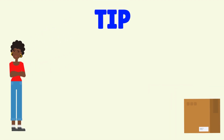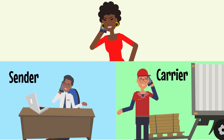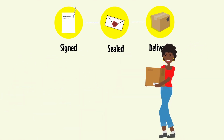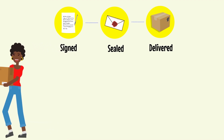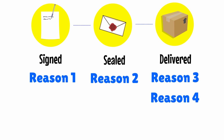So here's my tip for you if you see this happening. Instead of playing the blame game, focus on how bad you want that package. In a normal delivery situation, this wouldn't matter. But since here you control the outcome in all three stages, you 100% control the delivery. So let's go ahead and walk through each stage to see where the potential holdup could be. To keep things simple, we're going to categorize the 4 possible reasons in the stage they fall under.